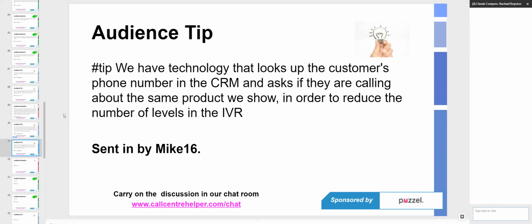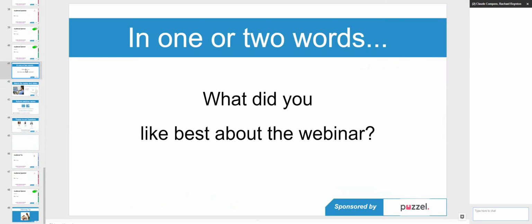Fab. And Mike said, we have technology that looks up the customer's phone number in the CRM and asks if they're calling about the same product we show in order to reduce the number of levels in the IVR, which I think is a great use of technology. Definitely.